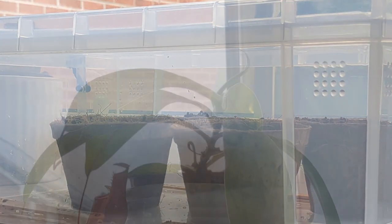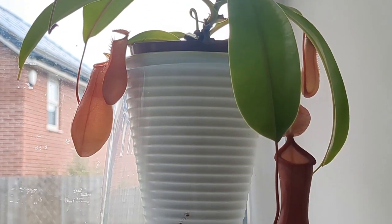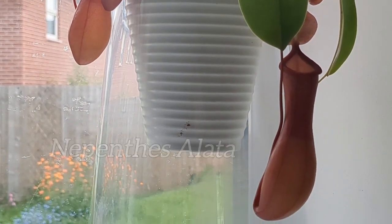And to finish on, here are some of my existing carnivorous plants for you to look at, and do keep an eye out and you'll spot some various pests that they've all been munching on in their own ways.